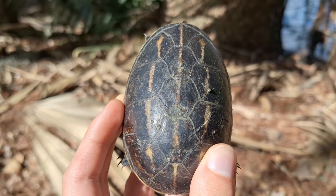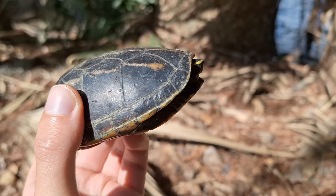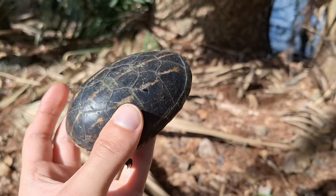This is why they call them the striped mud turtle. They got these three yellow lateral stripes on their shell. They got pretty heads, too. I'll get some cute pictures of you, and then I'll let you go.